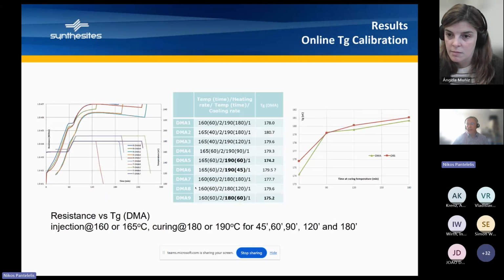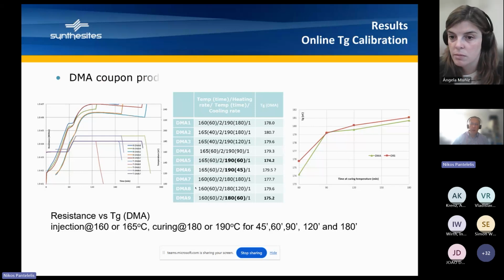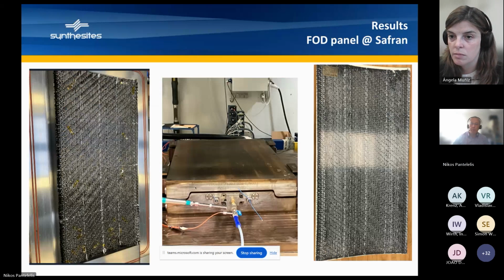We have also run tests to measure the TG with DMA coupons in this case, and you can see on the right there's a very good correlation between our estimation and what was measured by Safran.